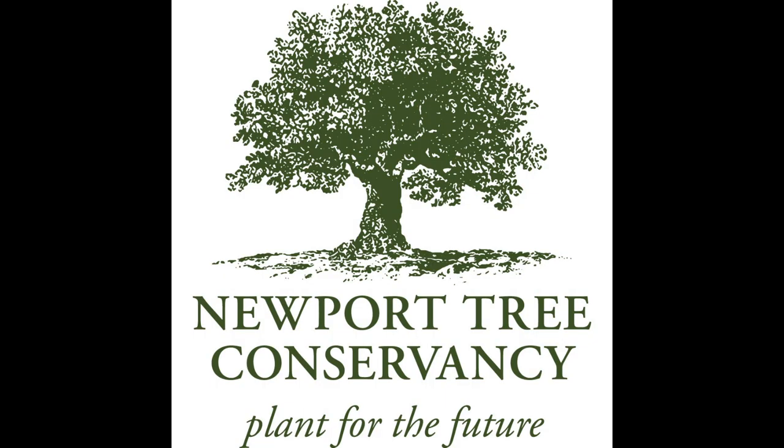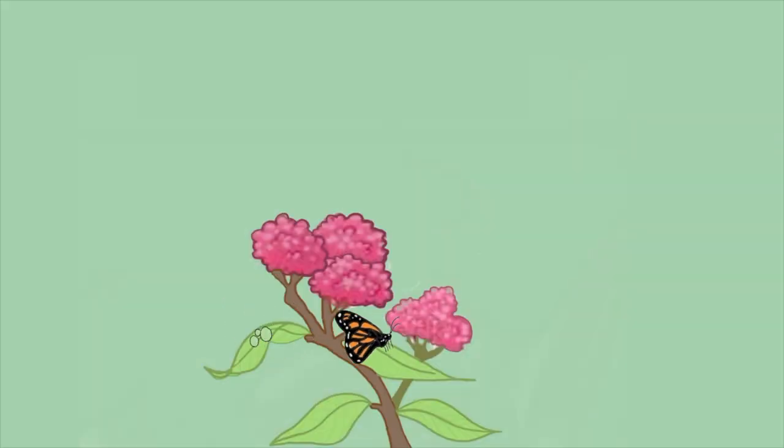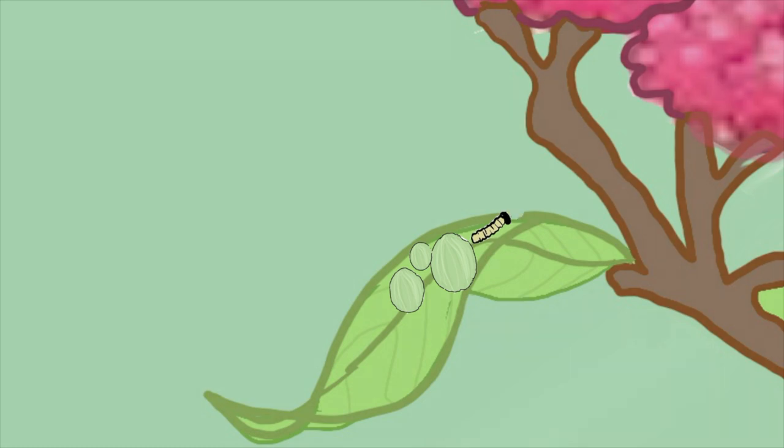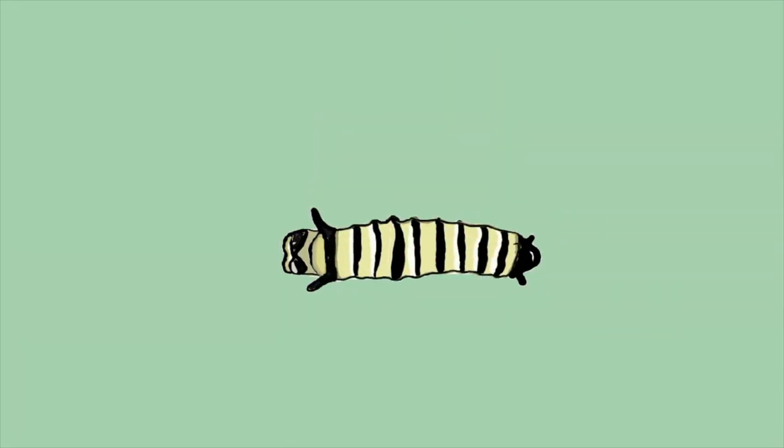The Newport Tree Conservancy is offering a trio of plants to help you bring monarch butterflies to your own backyard. The first pollinizer plant is the milkweed. The monarch butterfly lays its eggs, the caterpillar is born, and it eats the milkweed.